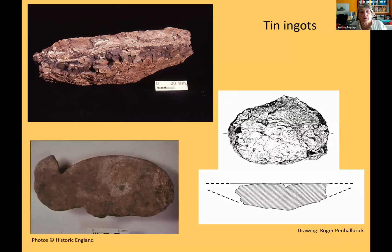This is another similar ingot, probably a little bit later, just post-Roman, but as Henrietta said yesterday, Roman really goes on into the 6th century culturally, and this is where this ingot fits in.